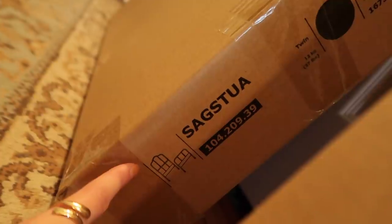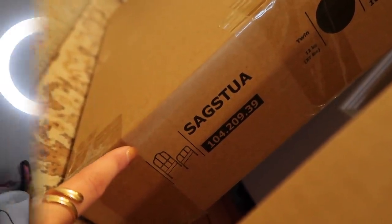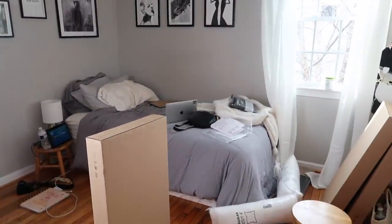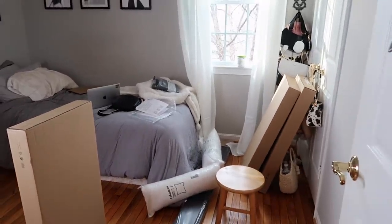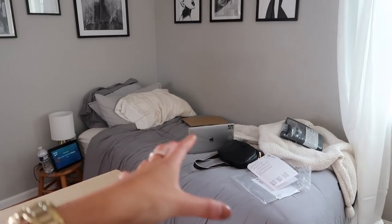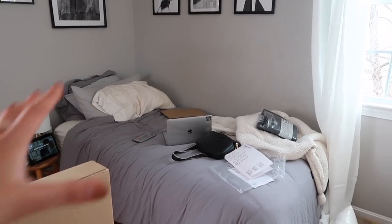Last but certainly not least, I picked out a bed frame. My last bed frame was wooden, and I wanted to switch things up. This is the current situation. My box spring and mattress are literally just sitting on the ground right now. And while Madison begins building my bed first, I'm actually going to take off my old bedding and start getting my new sheets and comforter and stuff that I picked up a few weeks ago onto this.